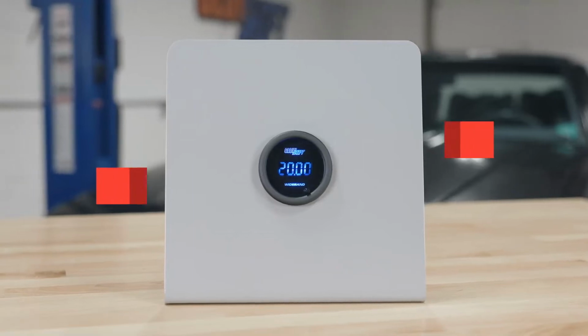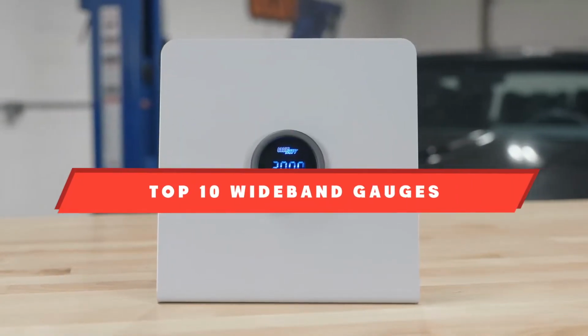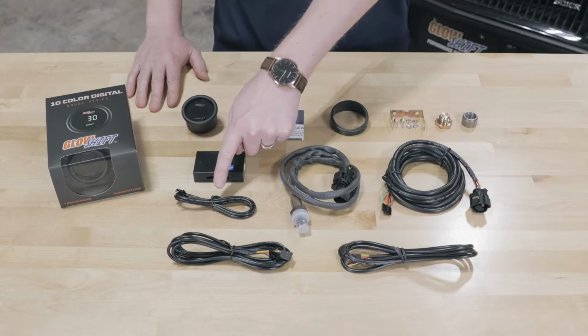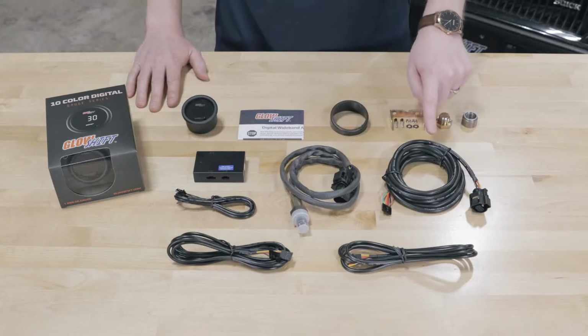If you're looking for the best wideband gauges, here's a list you must see. We made this list based on our personal preference and sorted it based on their features, prices, quality, durability, reputation of the manufacturers, and customer feedback. Also, we've included options for every type of customer. So let's get started.